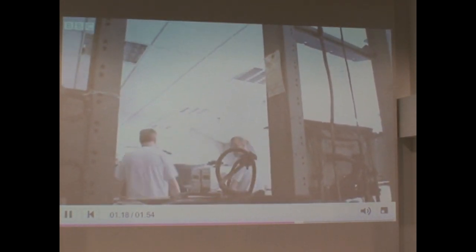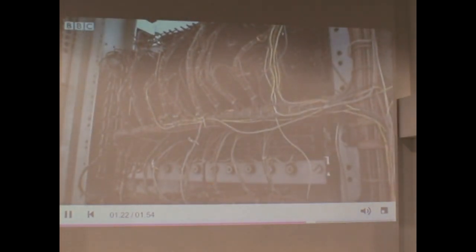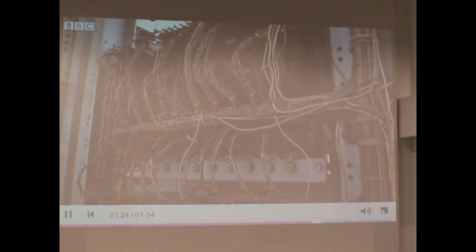So what we've done at the moment is reassemble it back onto the racks. It's all in the correct place at the moment, so all of the items are actually on there. We haven't obviously had a chance to do any testing at all. We have a limited amount of documentation.